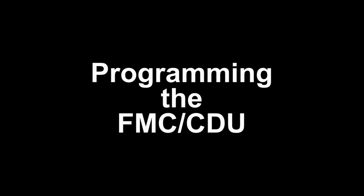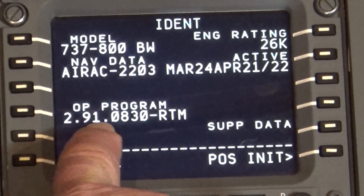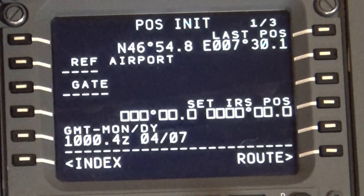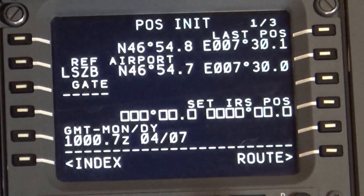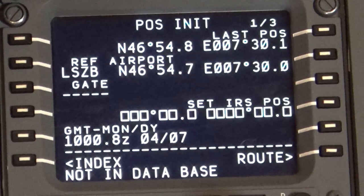All right, now it's time to go ahead and make the program. Here's the position initialization. We check the AIRAC, it's current. The program is showing no errors. Bring this in, our position that we're starting from is LSZB, so LS and the ZB, and we are of course starting out at Yankee 4. I'm going to put it in to see if it will come up. So Yankee 4 is not in the database, no matter.